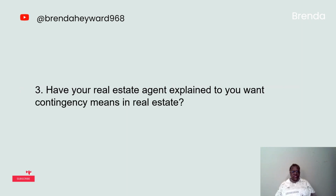Sellers, have your real estate agent explain to you what contingency means in real estate. A real estate contingency is a clause that needs to be met before the real estate deal can close. A contingency removal is a document that shows contingencies have been satisfied and removed from the contract in writing. For example, if the seller offers a certain price and the buyer says the price is fine, however, it has a contingency upon the home inspection coming back clean.